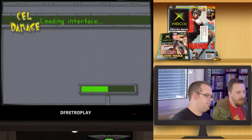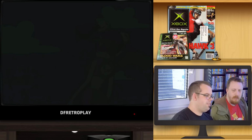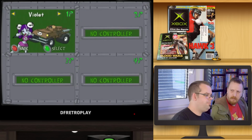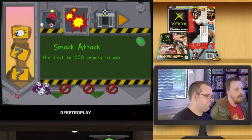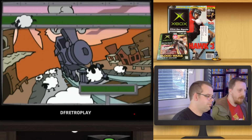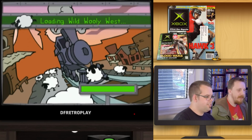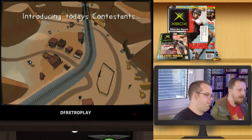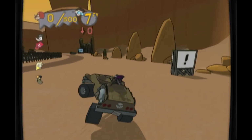How about this one? What was this? Yeah, this I heard about. Is this any good? I mean, it's okay. It wasn't console exclusive. This was on GameCube and stuff too, right? Yeah, I think so. Cel Damage. So this was all about cel animation, huh? Or cel shading. Yeah. Let's see how it looks. Oh, not Wildwoody. I'm disappointed. With music by the Bygone Dogs.